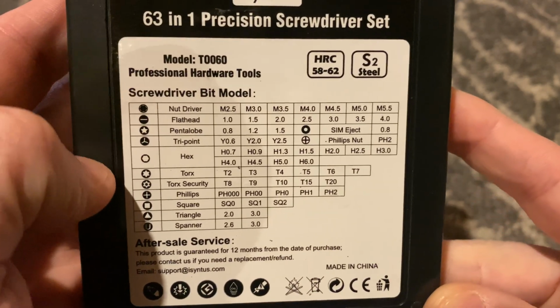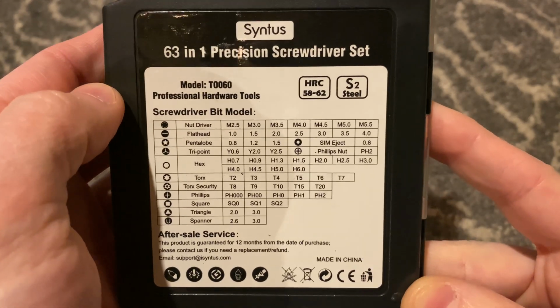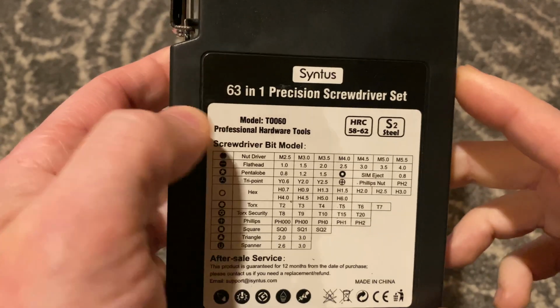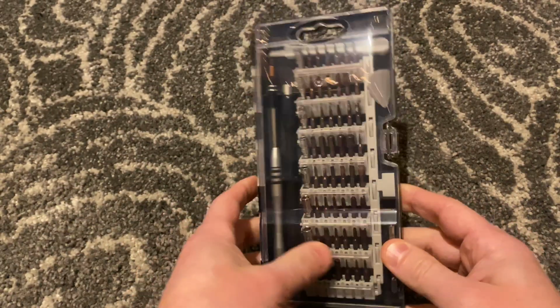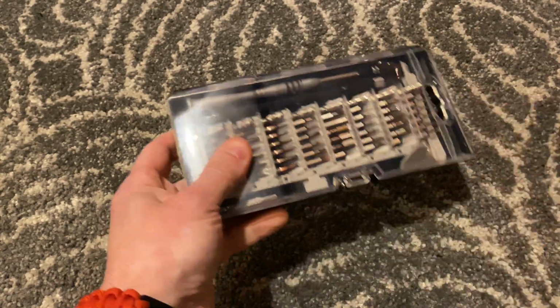All these different types of heads at different widths. I'm sure there's other attributes to it, but yeah, model T0060. So look for that if you're just looking for an inexpensive under $20 set. It's got some heft to it too. I was really surprised, but it's solid, it's strong, and I like it. Shout out to Matt for recommending that on his channel.